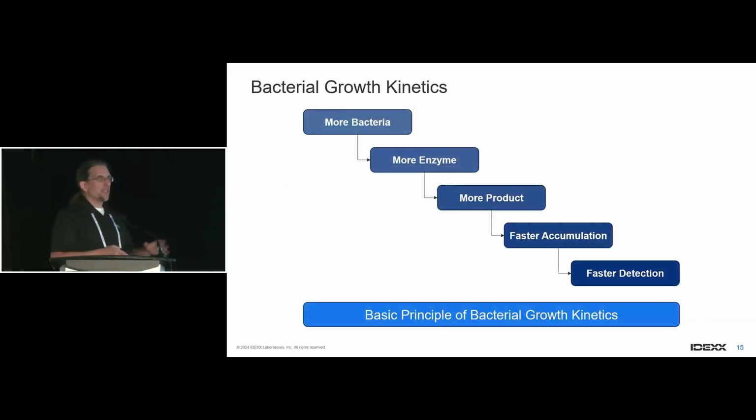So kind of going back to what we talked about earlier, the way that this test works is that we want to have bacteria, we want it to be very active, and we want a lot of it. So the more bacteria we have, the more of that enzyme that we're looking for is present. The more of the enzyme we have, the more the nutrient indicator gets used, which means we have more indicator released. More indicator means it collects into that partition, which means that we'll have detection.